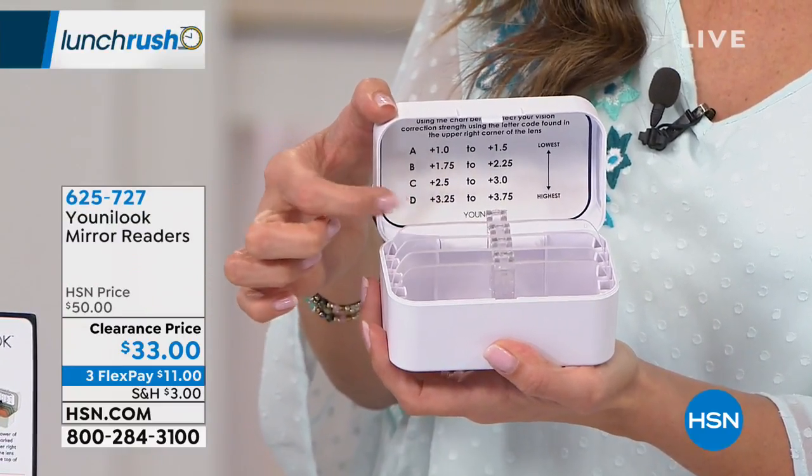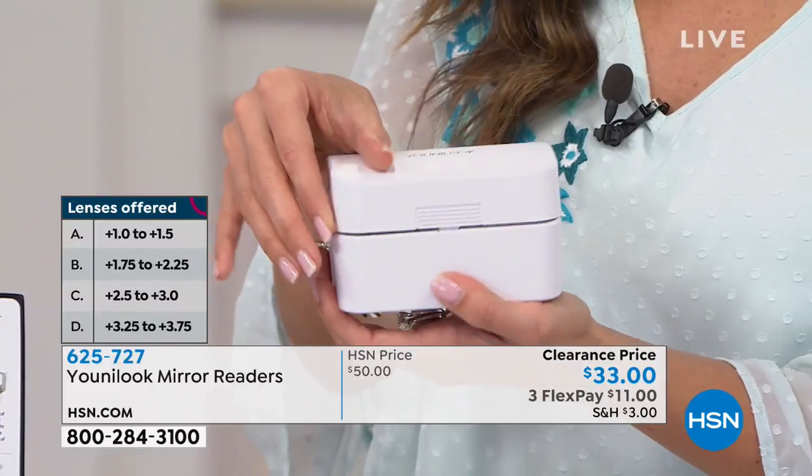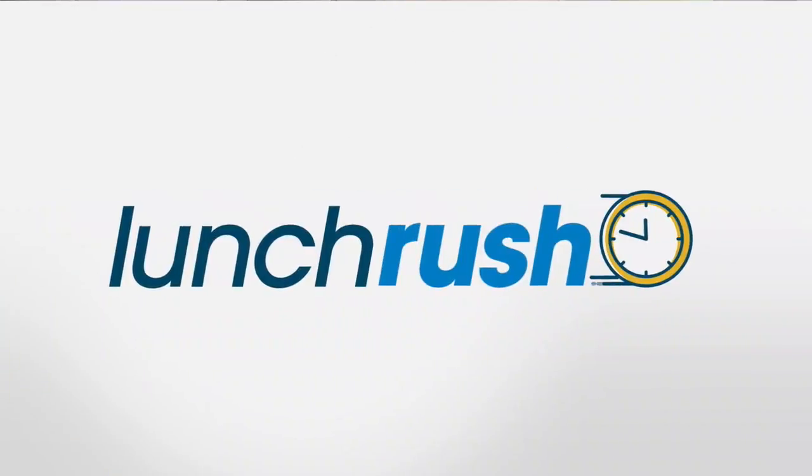And there's a range there as well, depending on if you're standing higher or lower. So really simple to use. It's one of those just genius ideas. Erica Parker is here to walk us through how this works.